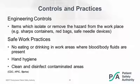Another part of standard precautions is safe work practices. You do not want to eat or drink in work areas where blood or body fluids may be present because there could be pathogen there that you could then ingest. Another safe work practice is hand hygiene. Another safe work practice is to clean and disinfect contaminated areas.